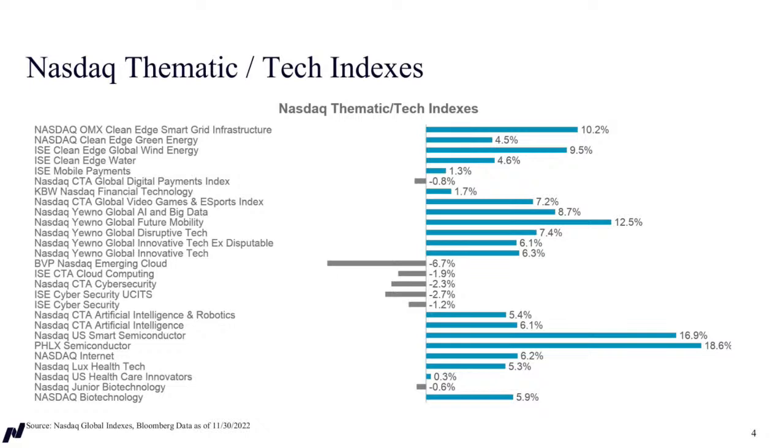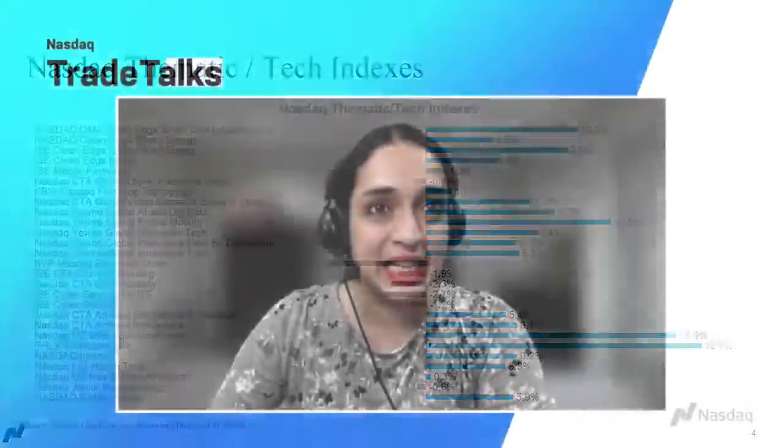What's worth noting is that the revenue outlook for the industry appears to be strong heading into 2023, while headwinds from chip shortages are still expected to continue. And what's also worth noting here is that the cybersecurity-related, cloud-related, and digital payments-related indexes actually registered declines, with the Nasdaq Emerging Cloud Index declining the most, by 6.7%.